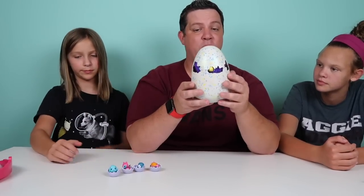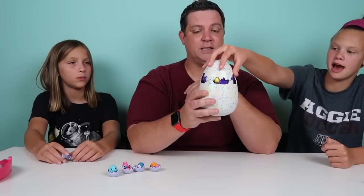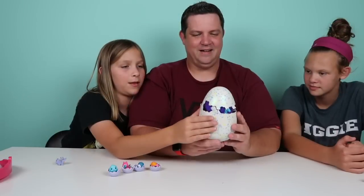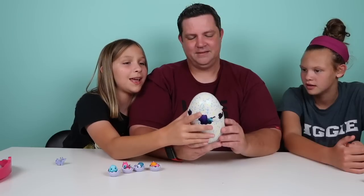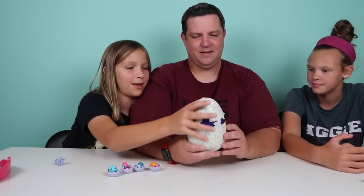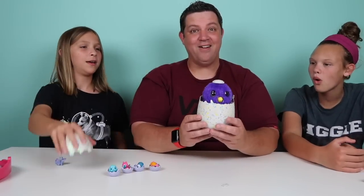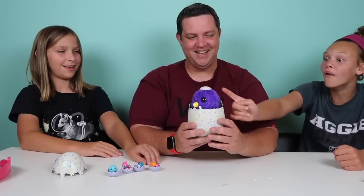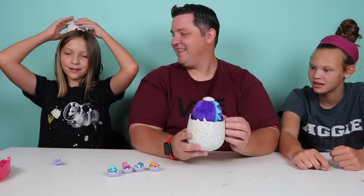You can at any point go ahead and remove the top of the shell. Okay, who wants to take the top off? Me. Okay, I'll take the bottom. So she's going to pull it apart. There he is! Look at that. Oh, that's awesome. It's the hat. I can wear it. You can.